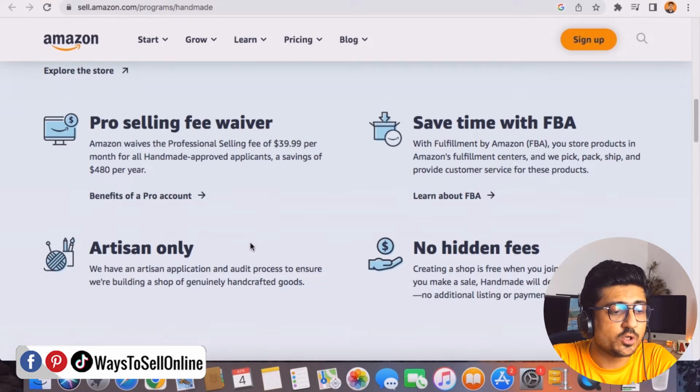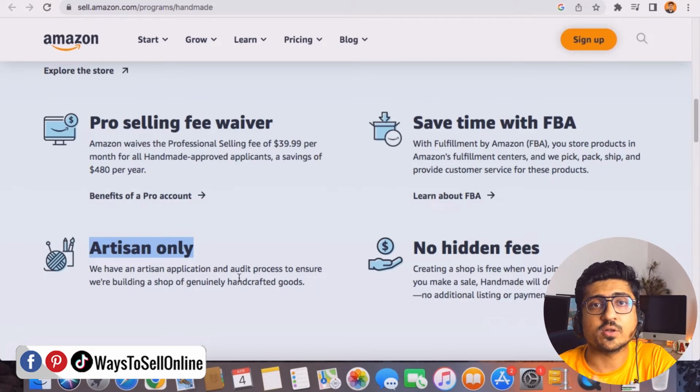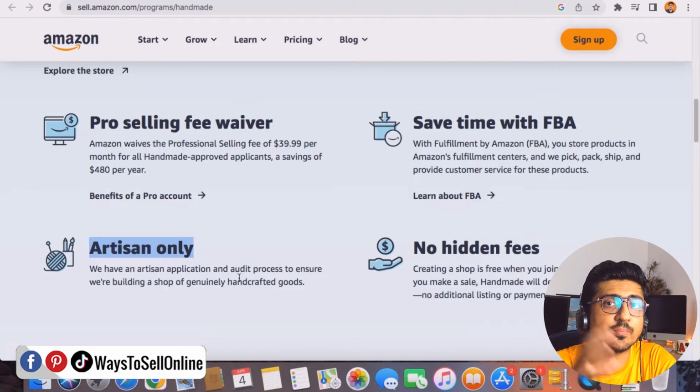So you can just read this whole paragraph to know the idea of Amazon behind this program, and if you go further down, you can see that this program is for artisans only, like all of those people who actually create something with their hands. But no worry, if you are not an artist, you can just purchase some product from other artists, from some supplier on Alibaba or AliExpress who are actually selling their handmade products, and then you can just get the approval with the help of those products, and then you can just start selling.